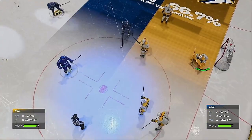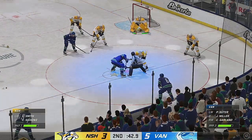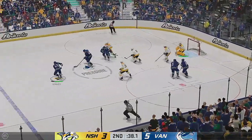Well, with earlier success on the power play, I think they'll operate in the same fashion, James, in that 1-3-1 setup where they look to work through the flanks because you know they've got some lethal shooters on this team. Slick feed!